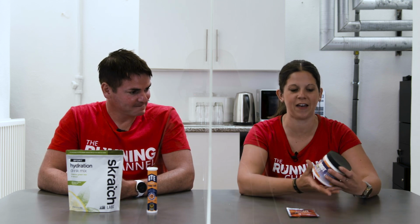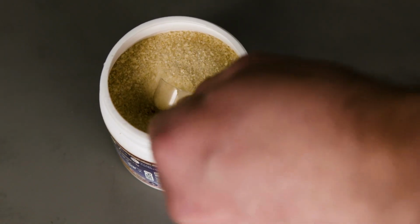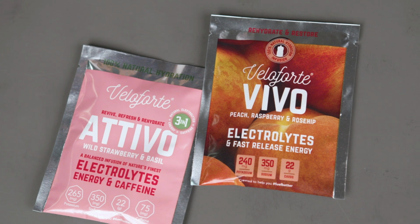Well, I'm going to pick 2 anyway as well, because I know I've not been doing the taste test today, but my faves, and I think you quite like this one too, was the Active Root, the ginger one, so that's my go-to, or the Veloforte. I really, really like that. I know you weren't a massive fan of the bits on that one, but I just like how natural they are. So there are our picks.